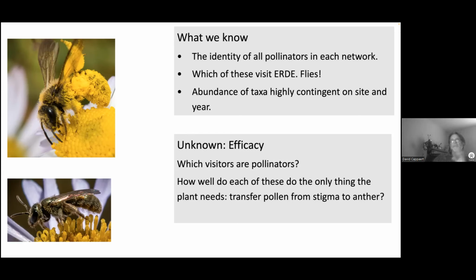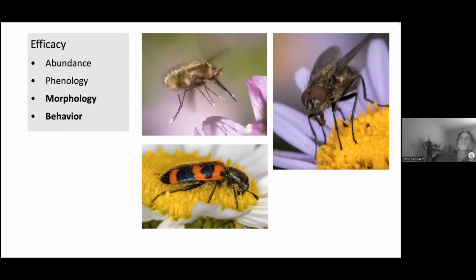I don't know, but to call the visit of one of these as equal to the visit of another one is not telling very much of what's going on. So beyond abundance and phenology, 2 other pieces that you want to try to understand are the morphology of the insect, what is its capacity to carry pollen, and also its behavior. How does it interact with the flower? And does that effect transfer from anther to stigma or not?